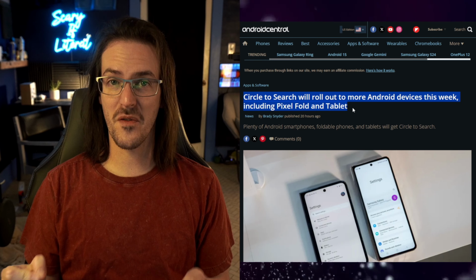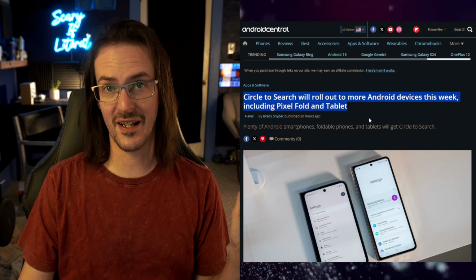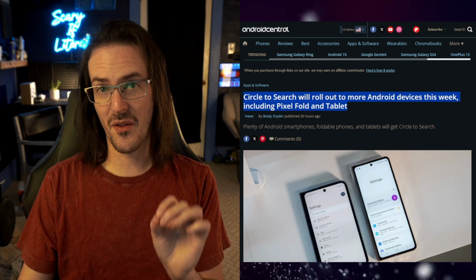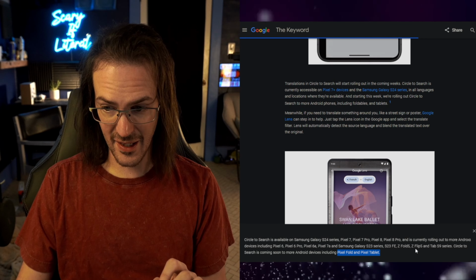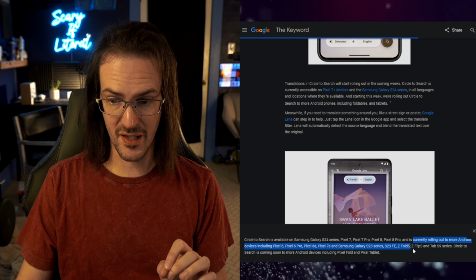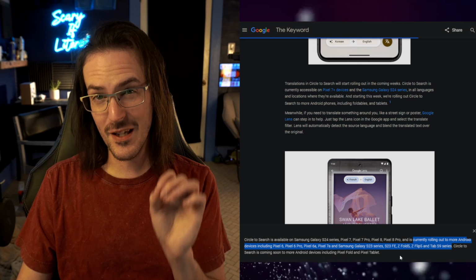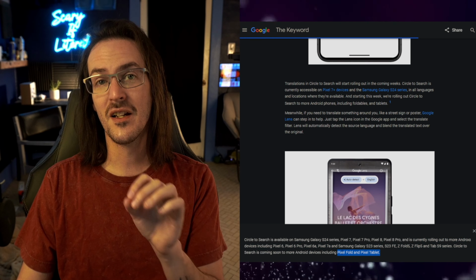We do not know that that is the case. There's absolutely nothing about what Google has said that would indicate it's rolling out this week. Look at this again. They have specifically said it's currently rolling out to more Android devices, and it lists them, and then it specifically calls out the Pixel Fold and Pixel Tablet and says those are coming soon.